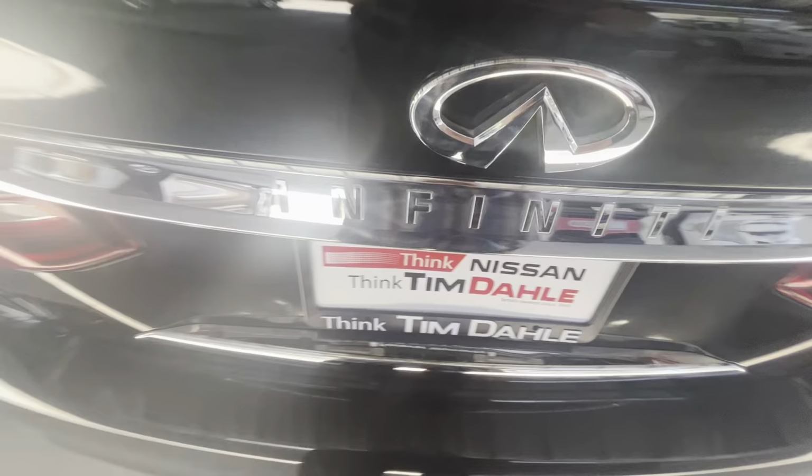Of course, I want to get some underglow lights over here. Definitely will be as soon as possible. That'll be super fun, I think. But as for that, I'll pop the trunk and show you what I'm going to do in there.